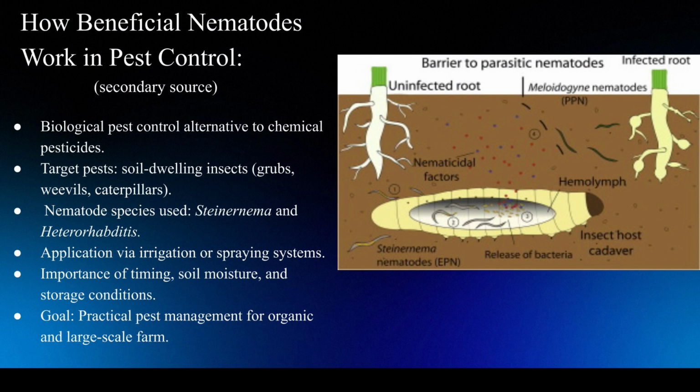In this slide, we're looking at how beneficial nematodes function as a natural solution for controlling soil-dwelling pests. These microscopic roundworms offer an effective alternative to chemical pesticides, which is especially important in the context of organic and sustainable agriculture. The two main species used are Steinernema and Heterorhabditis, which are selected based on the type of insect pest and where it is in its life cycle.